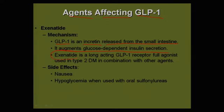Exenatide is the first drug to have been marketed to work on this pathway. It is actually working on that incretin receptor, which is known as a GLP-1 receptor. Exenatide is a full agonist of its receptor. It is used in type 2 diabetes, and it's used in combination with other drugs.